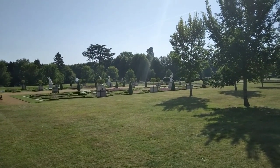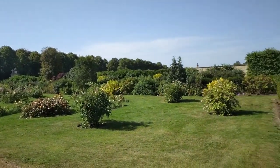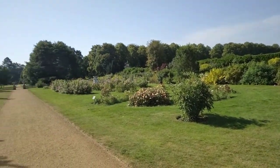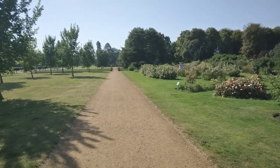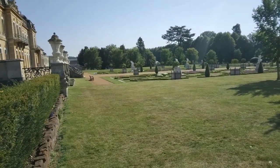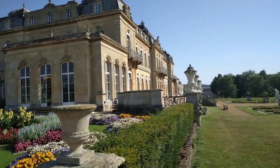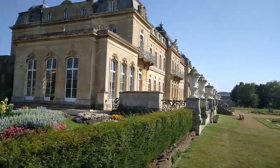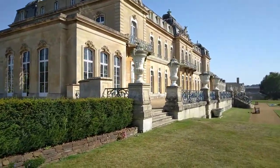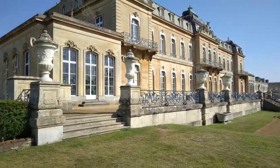Looks like some glass houses over there in the distance. Really reminds me of Versailles on a smaller scale, and probably, believe it or not, slightly less formal. But these long, grand walkways and very manicured gardens. Wow. I don't know if you can see it, but there is actually gold painted on those balconies, the wrought iron. Goodness me.